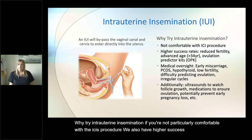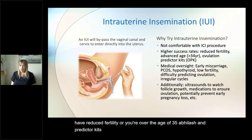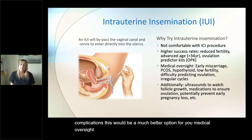So if you have reduced fertility or you're over the age of 35, ovulation predictor kits often don't work for a lot of people. So if you have any complications, this would be a much better option for you. Medical oversight. So you'll be working with a medical provider.